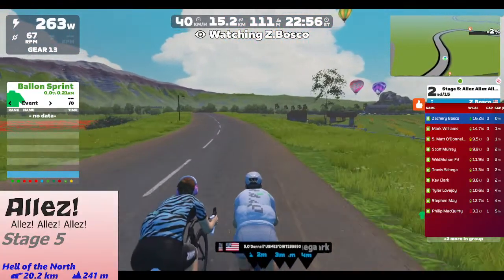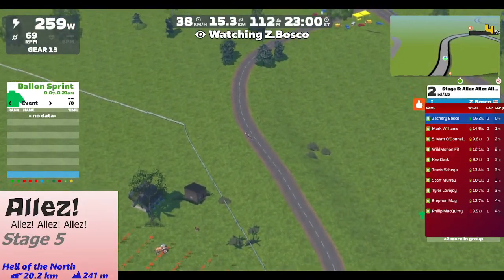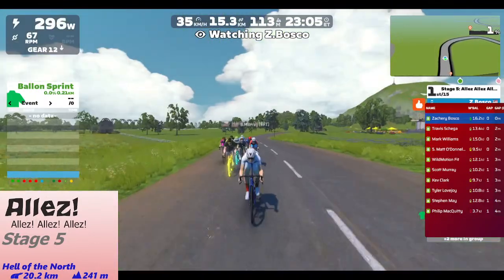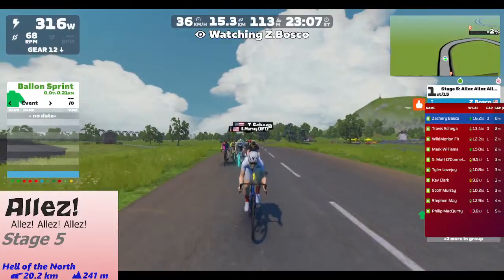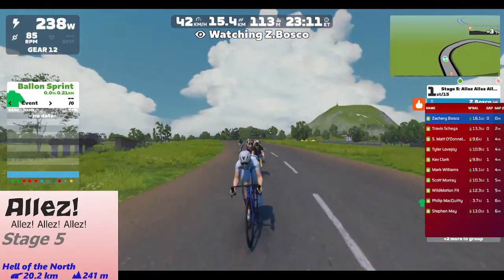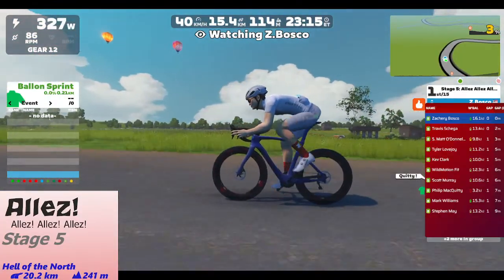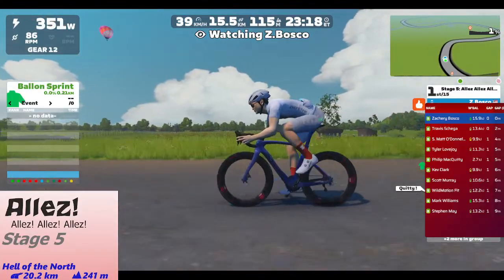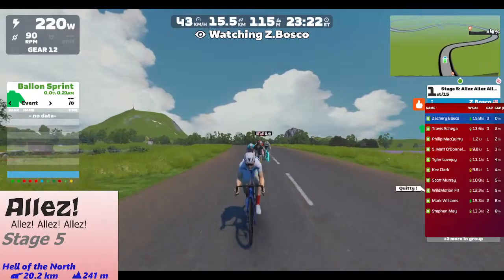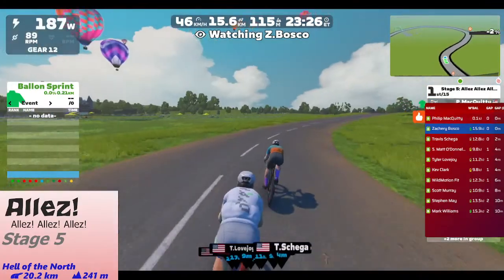Zachary Bosco still looking pretty good. He's been covering a lot of these attacks pretty well and has now moved up into being one of the freshest riders for the day. But now that I mention it, of all the riders still here, I'm not seeing Andrew anymore, who I thought was for sure gonna run away with the win up the KOM. But it looks like he's pulled out. That's quite unfortunate.